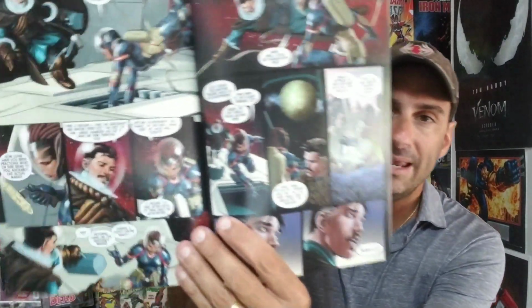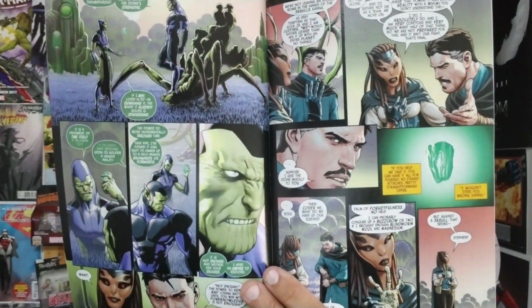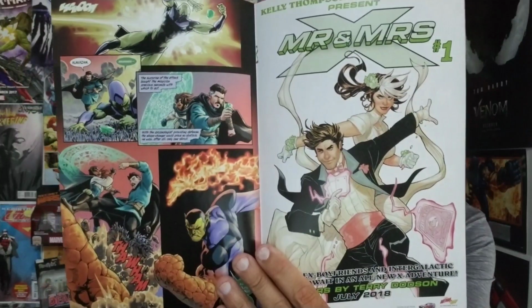I think the way Mark Waid is writing this book is actually phenomenal. And I've never been into Doctor Strange all that much, but the way he's writing it, it's not overwhelming. It doesn't overwhelm you with magic and stuff like that. And this was like an Infinity Wars tie-in. It tied in really nicely to what's going on in Infinity Wars, and it's like our Infinity Countdown or whatever story's going on right now. Really nice book. I suggest you pick it up. All right, so that's Doctor Strange issue 3.